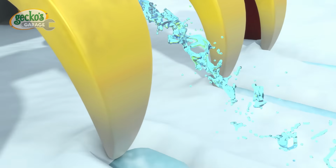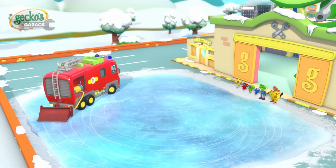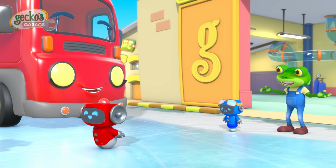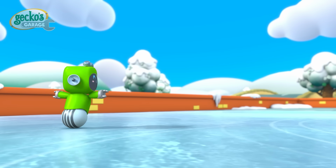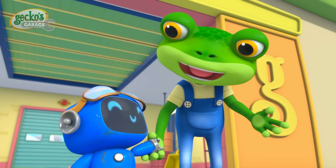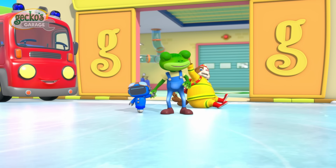Oh, it's working! Thanks, Fiona. Together we turned an accident into brilliant fun. Look how much fun the Mechanicals are having! I'm so excited to skate! It's safe to skate now, Blue. I've got you. I'm skating!